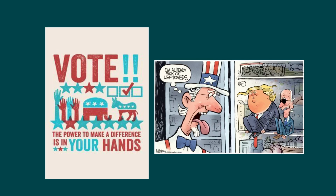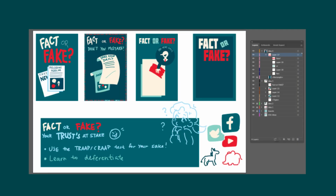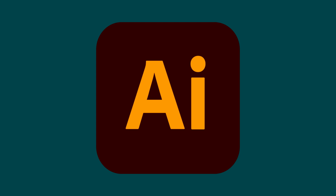I drew inspiration from other political PSAs as well as caricatures. After creating my mood board, I had a clear idea of what I wanted my poster to look like, or so I thought. I ended up going through multiple different designs before ending up with this one, and although it was time consuming, it was all worth it. Plus, I got to learn Adobe Illustrator, which was completely new to me since I'm a first year senior.